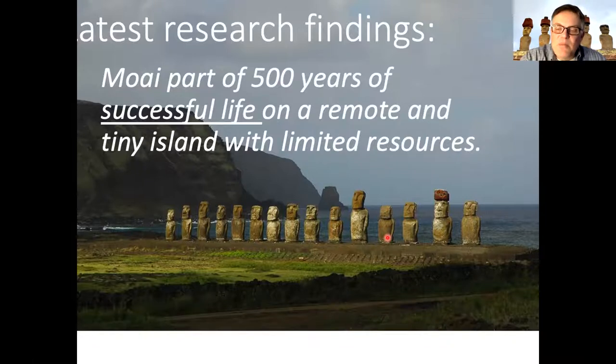That living on a remote and tiny island in the Pacific requires people to gather together to share resources and cooperate, and that the act of making and moving statues provided a successful life for people that lived on this island for 500 years, at least until Europeans arrived, with very limited resources and no options.